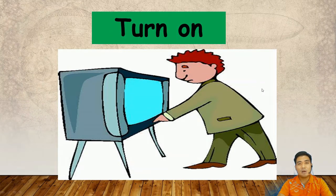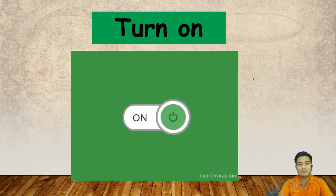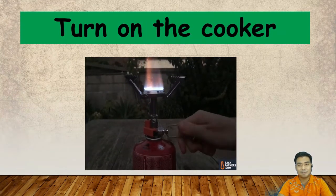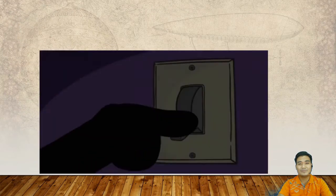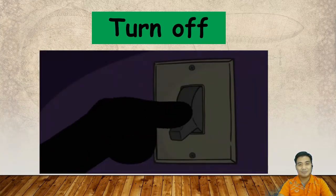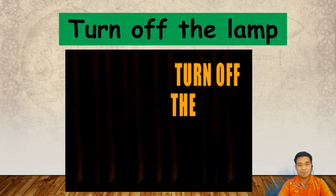Next is turn on. He turns on the TV. Turn on the TV. Turn on the stove or the cooker. He turns on the stove or the cooker. Turn on. Turn off. Turn off the lights. Turn off the lamp.